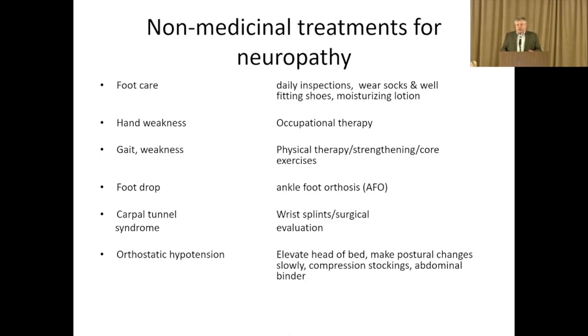People with neuropathy benefit from physical therapy, but also people with lumbar stenosis often benefit from core strengthening within physical therapy. I would say that's a pre-surgical approach, or working on core strengthening for lumbar stenosis. If somebody has a foot drop that persists, there are braces, or orthosis, ankle foot orthosis, that can be helpful from not having you trip over your foot because it's not coming up.